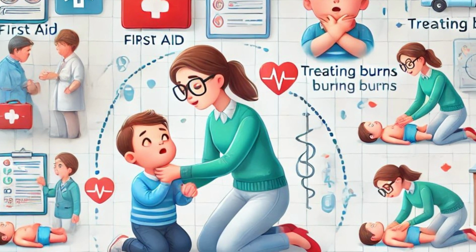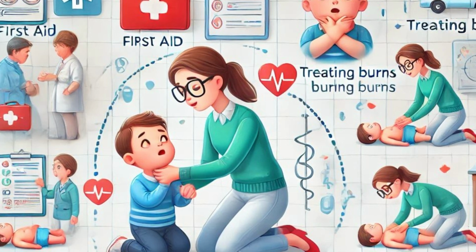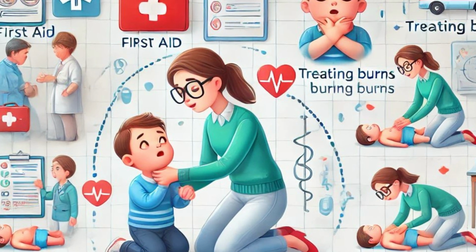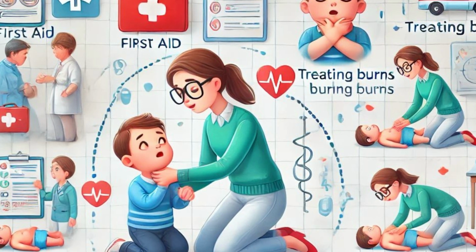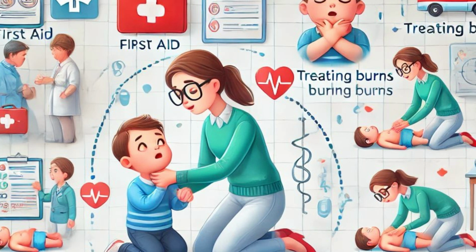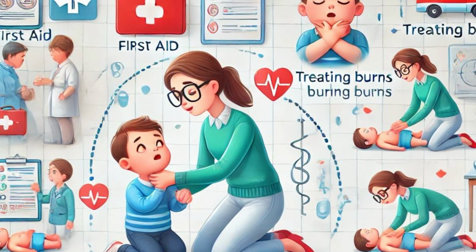The old advice was to bundle up a child with a fever, but now the recommendation is to keep them cool. Dress them lightly and ensure their room is well ventilated. If the fever causes discomfort, administer age-appropriate paracetamol. Sometimes a fever can escalate into a frightening situation like a febrile seizure.